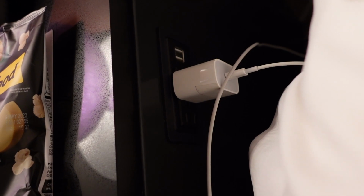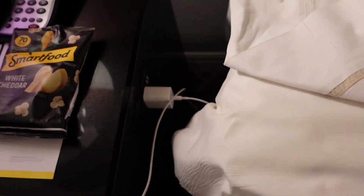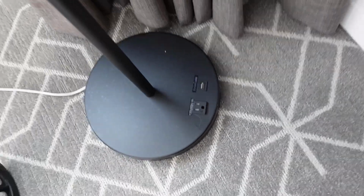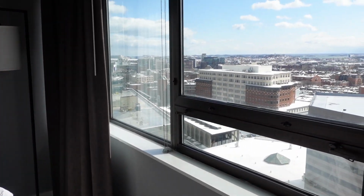This is convenient. Right by the bed there's outlets for USB and plugs. That's a nice feature. There's outlets and USB plugs everywhere. So there's multiple on the nightstand, but there's even some on this lamp. And then there's so many on the walls too. So there's definitely no shortage of outlets in this room.